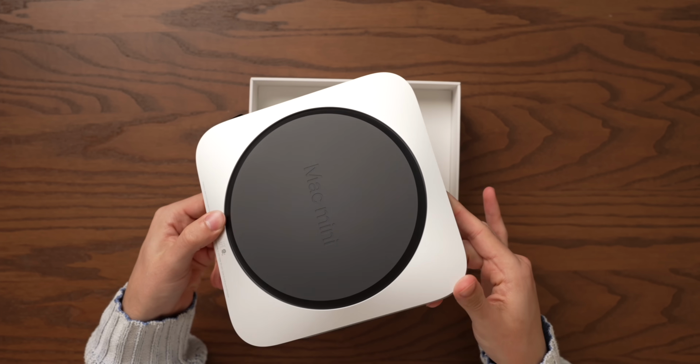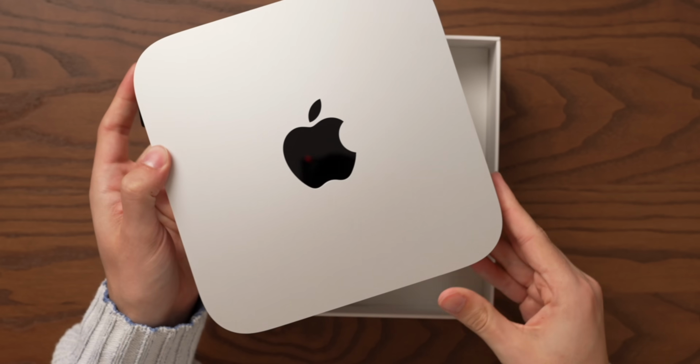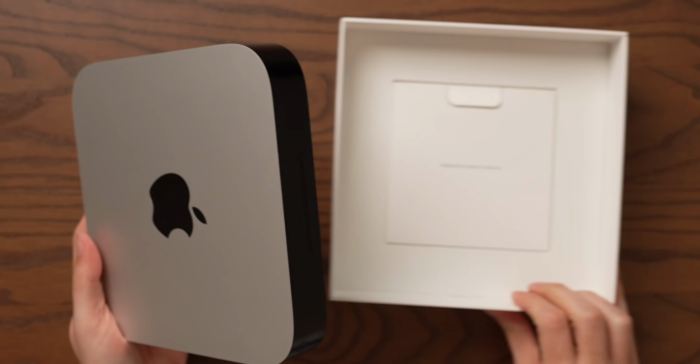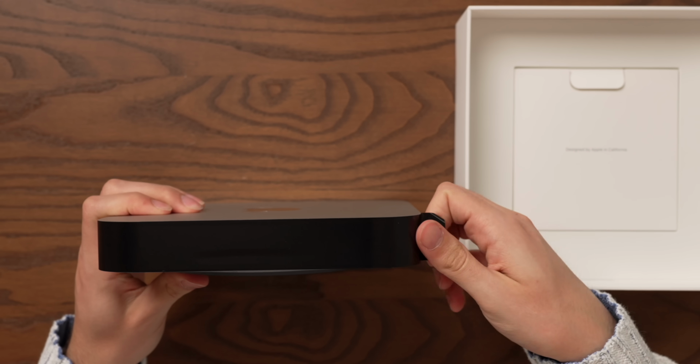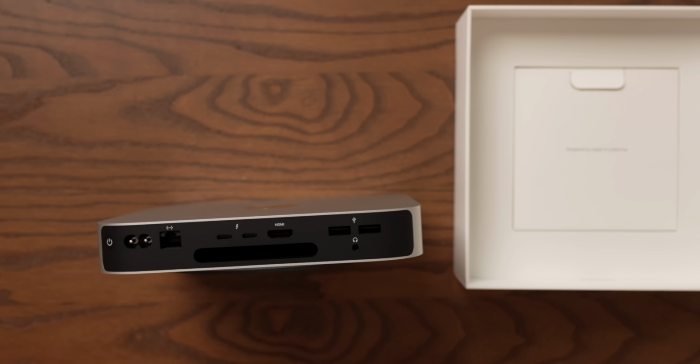And honestly, I've bought a couple of Apple refurbished products over the years and I have never noticed a single visual flaw. They are all absolutely indistinguishable from brand new computers. Like, there's not even a smudge on it.